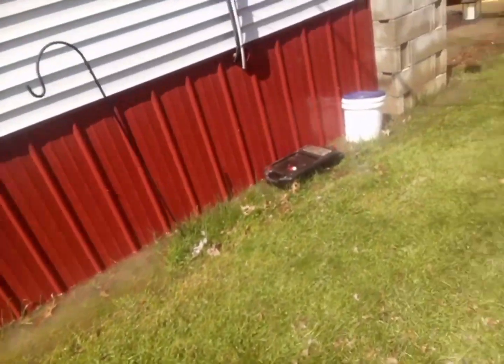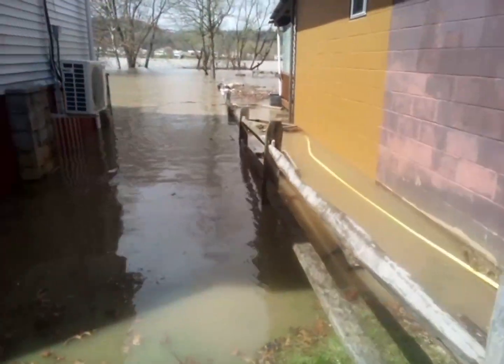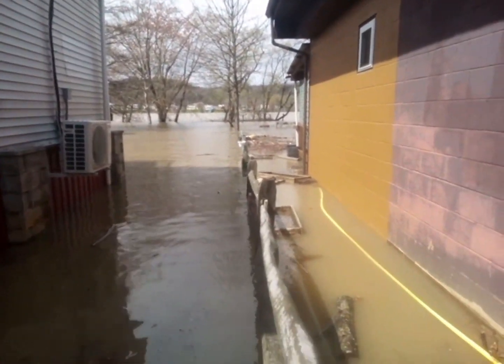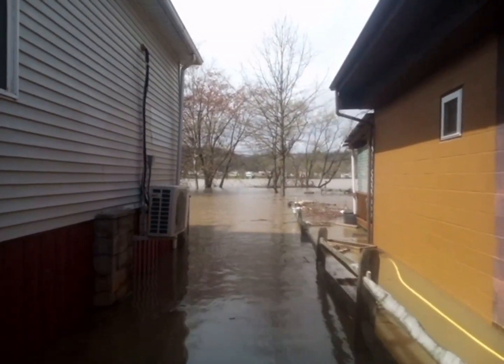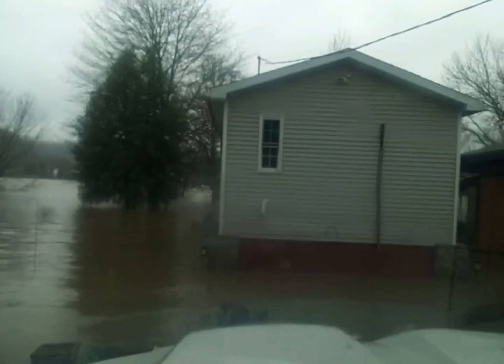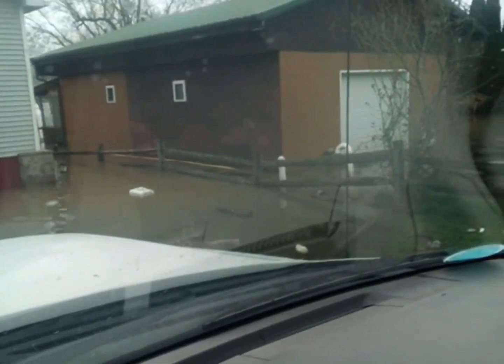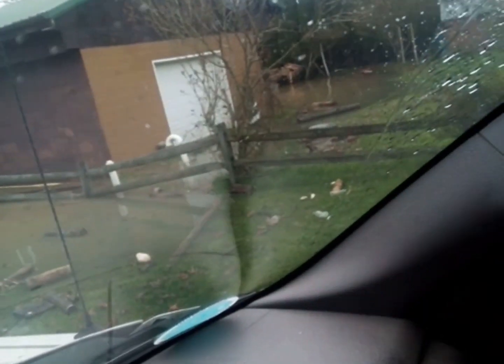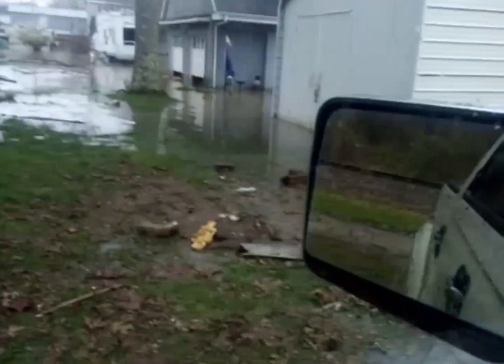The water is officially all the way around the house. See where the water came up.